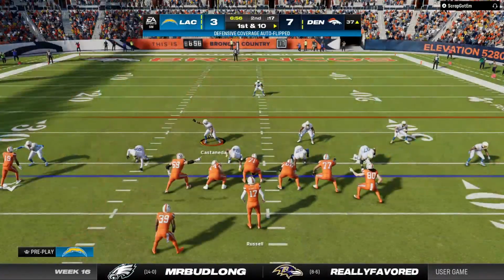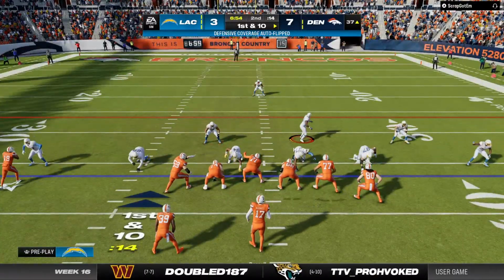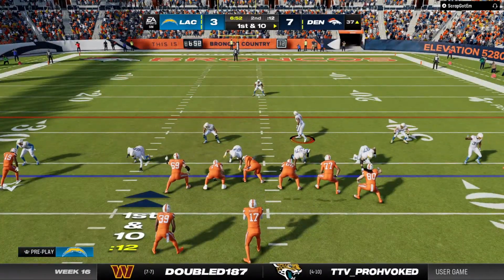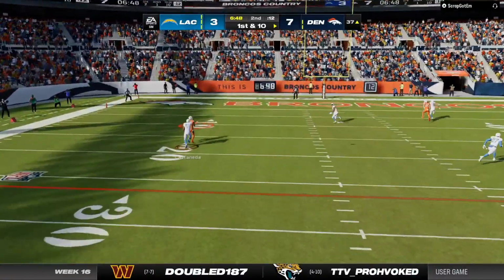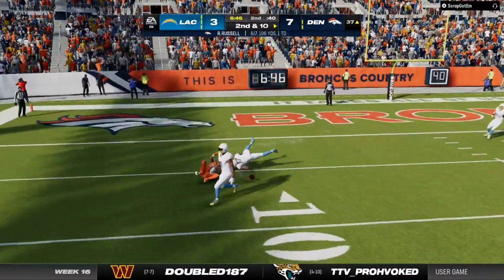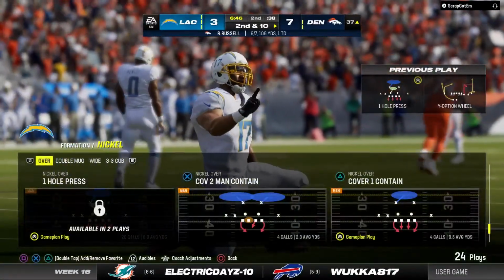It paid off. Yeah, you go to your veteran receiver in that spot, so you can't underestimate him when he's on the field defensively. Make sure you know where he is because he understands how to get open in key situations. And now a throw on first down there, but it's incomplete.